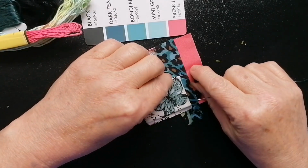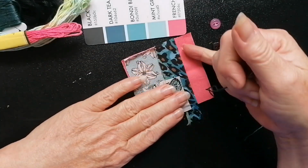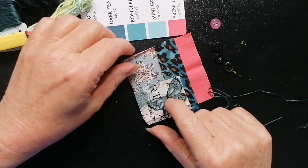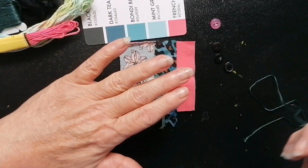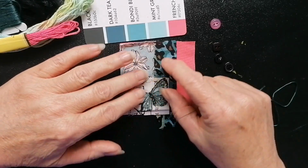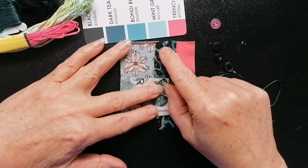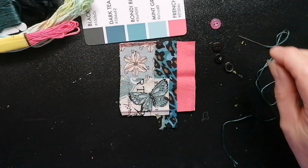Probably nothing super amazingly wonderful, but I'm thinking, because what I did was the French rose is completely on the back there. I just thought this sort of patchworky type thing would be all right. So what I might do is just do some very simple straight stitches. Maybe a bit something in there. I'm not quite sure yet.